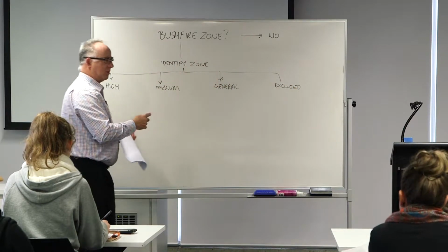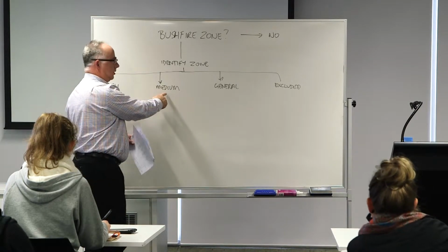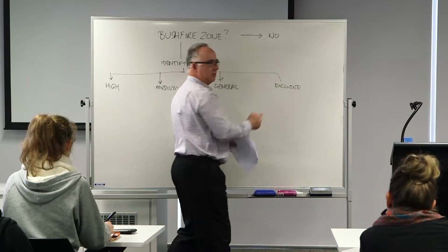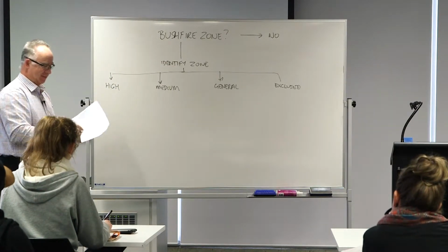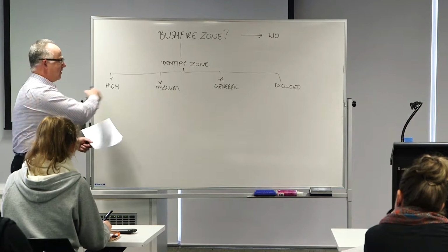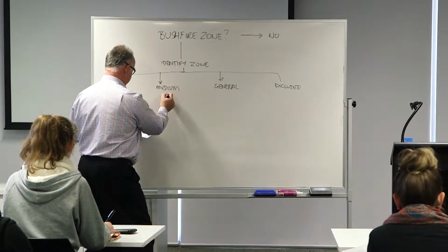And that sort of makes sense. You'd think that means high risk, medium risk, not much risk, no risk. That would be. You want to see the bottom of the chart? So that's the easy bit so far. All right, I'll start with medium because this is probably the easier one.